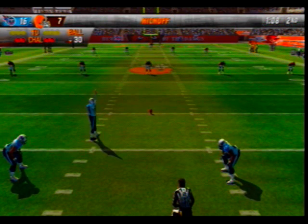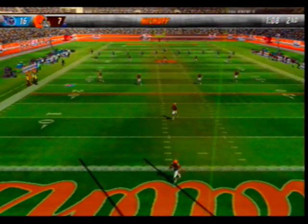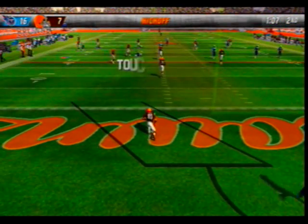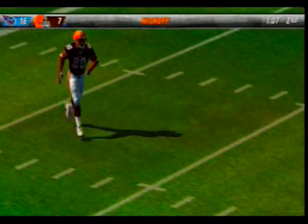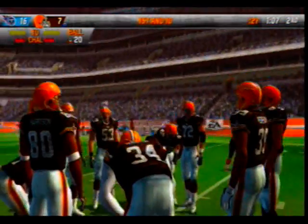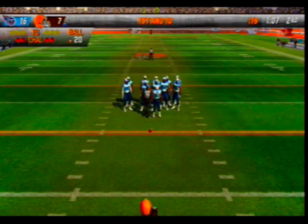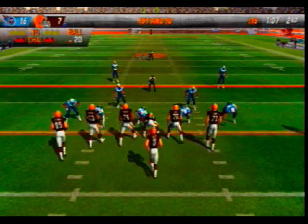Crosby will be kicking off. Harrison back deep to return. This one is fielded by Harrison. This is where you want to respond quickly, or this could turn into a battle for field position. The ball on their own 20. Start the drive at the 20-yard line. First and 10.